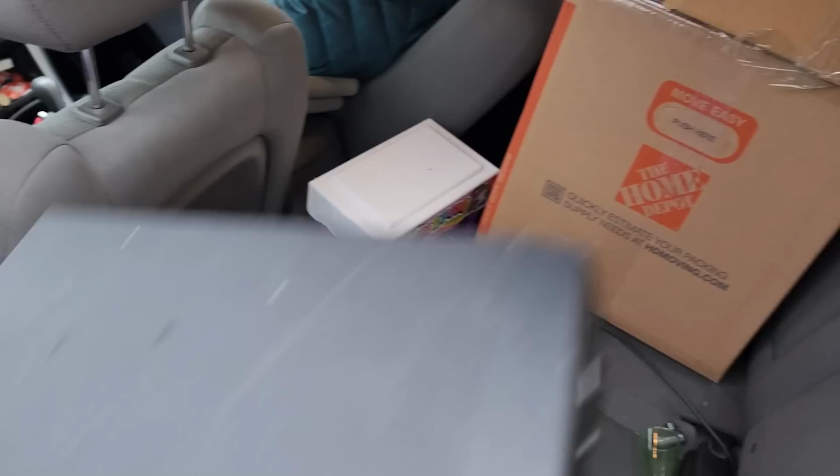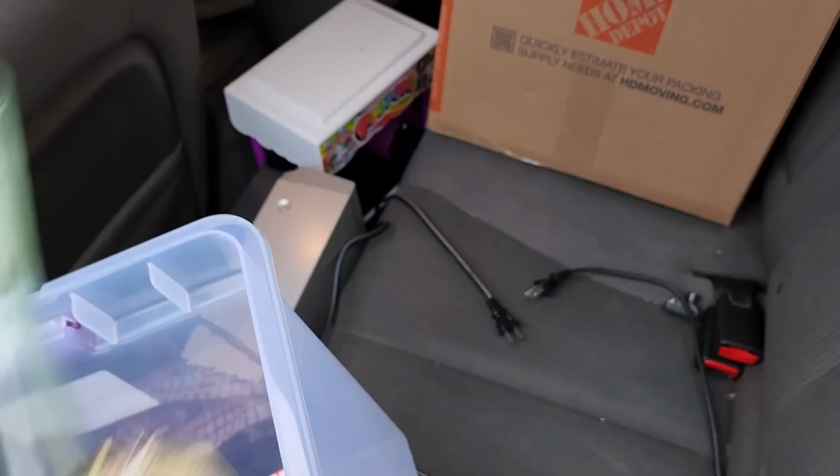Yeah. I really probably should have gotten those speakers, but because I couldn't find the rest of it, I couldn't test it. And I have so many speakers, I didn't want one more thing that I couldn't even test.